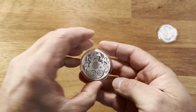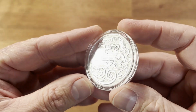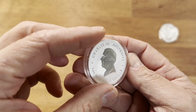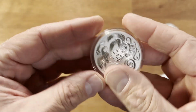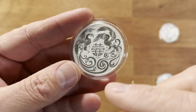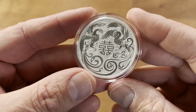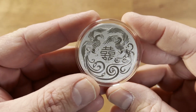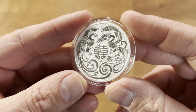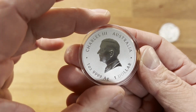Today I want to talk about the 2025 Chinese Myths and Legends. I really like this one actually, and it's going very well on the secondary market. This is the Double Phoenix. It has a little bit of special meaning, and I'll try and go through that as much as I can in this video. We'll also look at this one under the microscope to look at some of the fine details and the beautiful craftsmanship that comes out of the Perth Mint. It's an absolutely beautiful coin, and I really love this one.